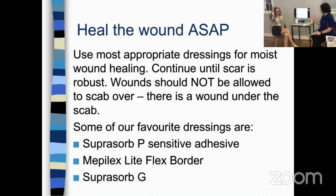Some of our favourite dressings are the Supersorb dressings, the H and the P, and the Mefix Light Flex Border. We particularly love the 4 centimetre by 5 centimetre Light Flex. It's just perfect. And Supersorb G is a gel dressing that is very, very clever, and you put something else over the top of it. Where you need to soften, say, a yellowy exudate that's stuck, it helps do that. It gets in there and gobbles it up, and is very, very good at sucking up extra moisture.